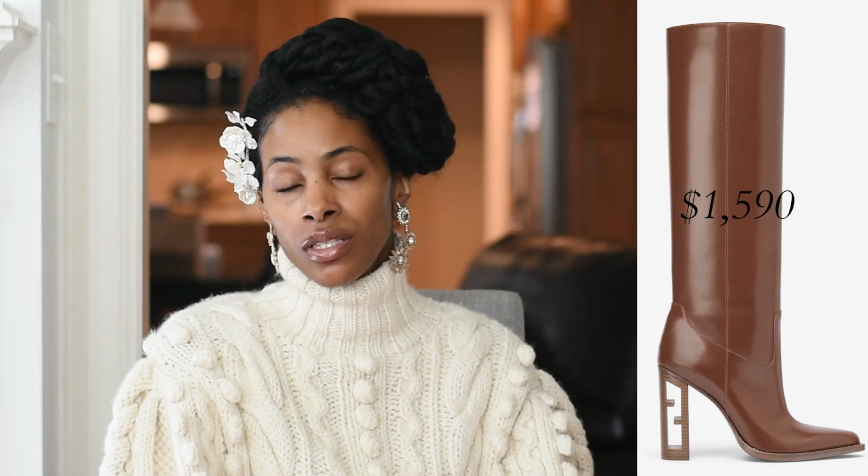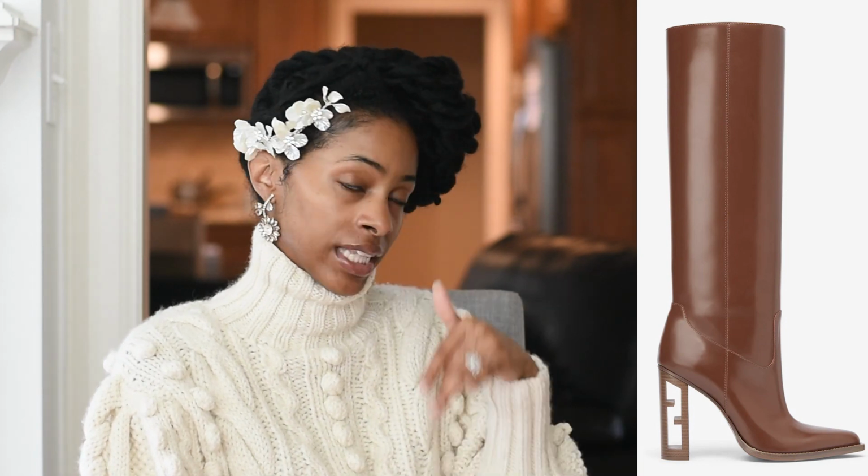Next is going to be the Fendi high-heeled boot. The first one I'm going to show you is a deep cognac or a very dark brown. I think these boots are absolutely gorgeous, and they hit 3 points. The first point is that it is a come-to-the-knee boot, which I showed in my video of trends for shoe wear. I will link that down below.